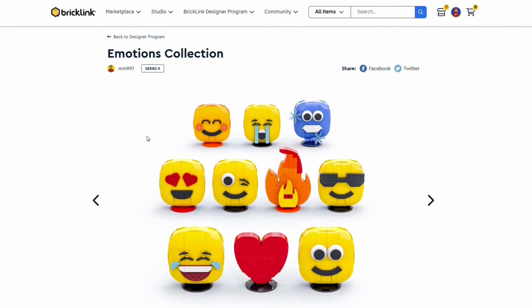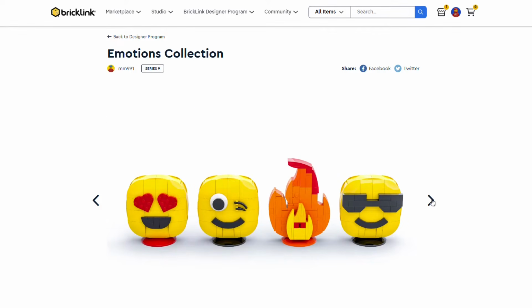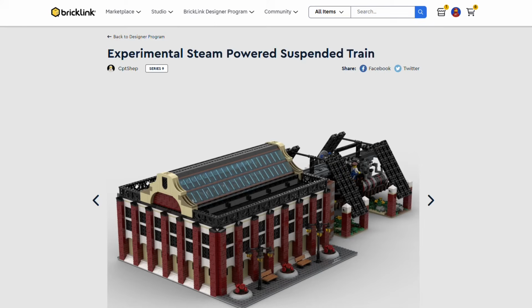Next up, we have the emotions collection, or I would call this the emoji collection, but maybe that's trademarked or something. Again, it's something that I have not seen before. It sounds obvious, but it's not obvious till it's done. So this designer has created the very famous emoji in LEGO, completely brick built. Kudos to the designer for these very nice designs. I like all of them, and I could see this being an actual LEGO set.